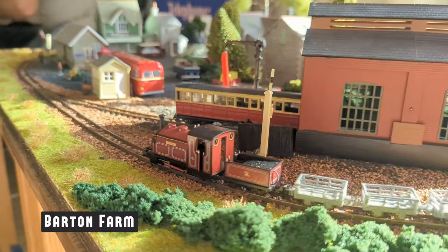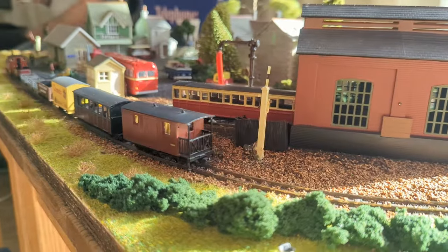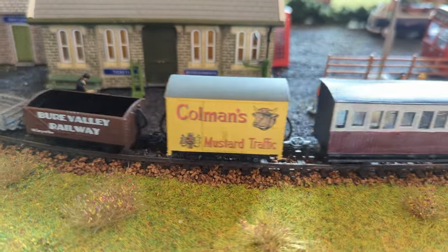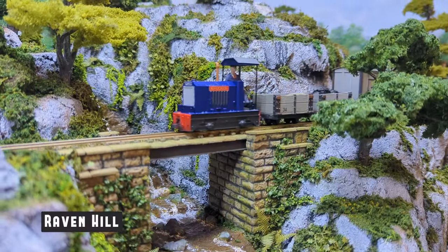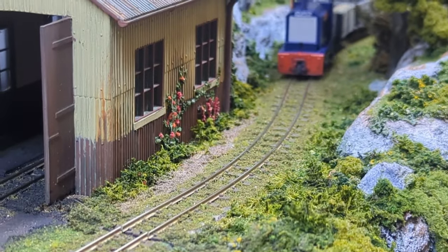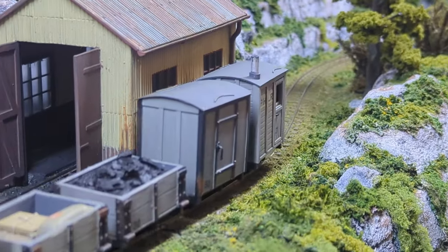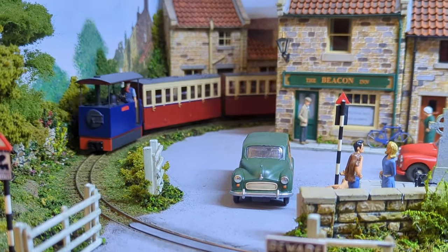Representing the preservation era in 009 was Barton Farm, featuring a variety of preserved locomotives running around a small village. And representing single 09 was Raven Hill, with the fictitious Penny How Light Railway, and features scenery inspired by that on the North Yorkshire Moors. 09 represents a 15-inch gauge railway modelled into 7mm scale, so that's running trains on N-gauge track in an O-gauge scale world.